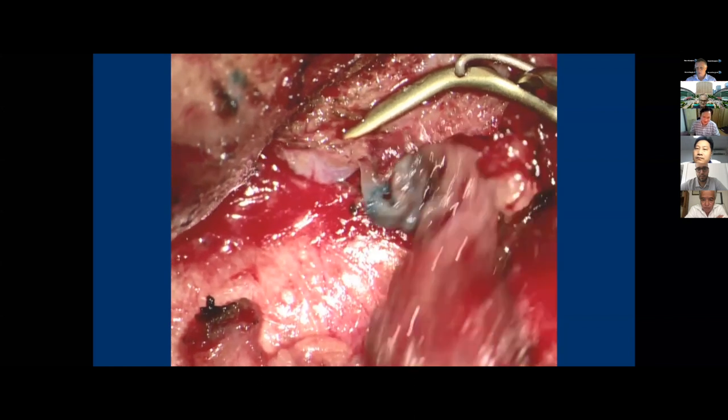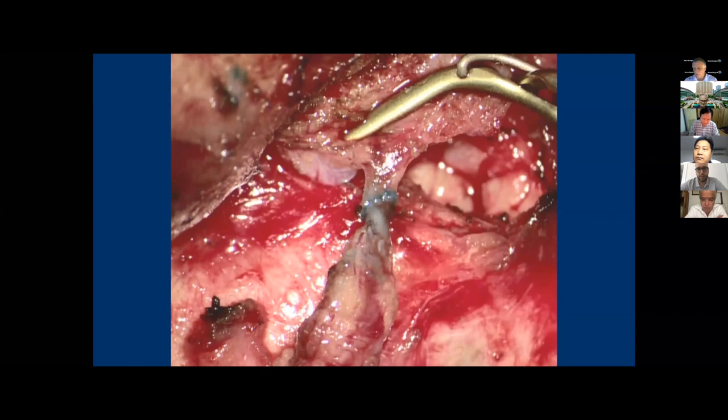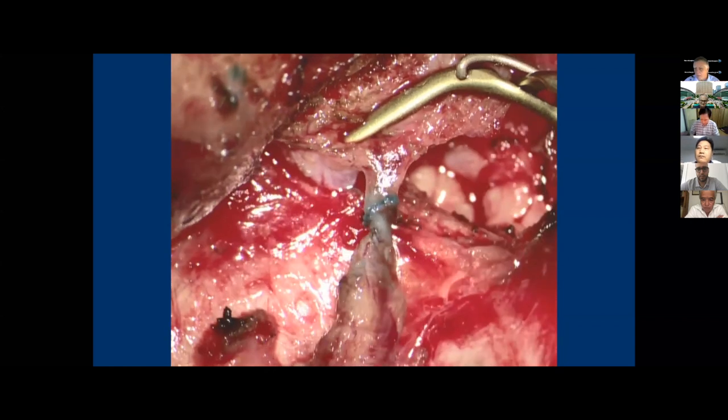Okay, so now it's done. You can see now the anastomosis is finished.